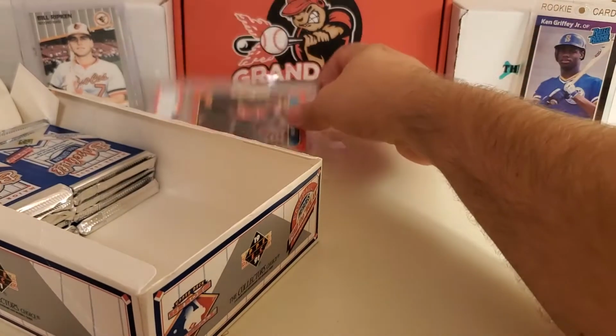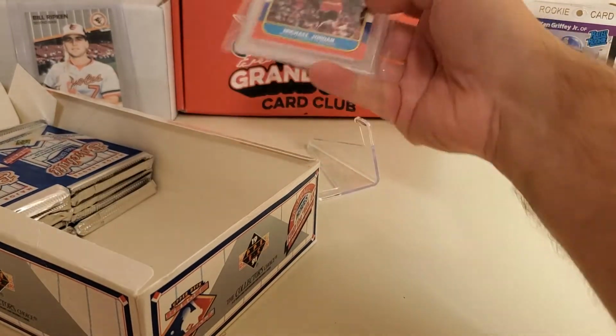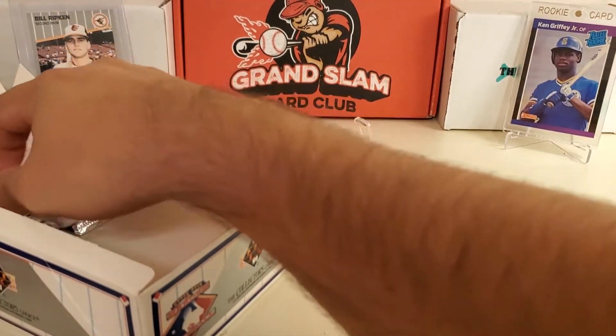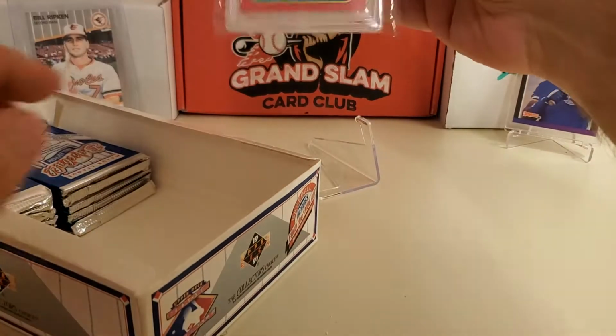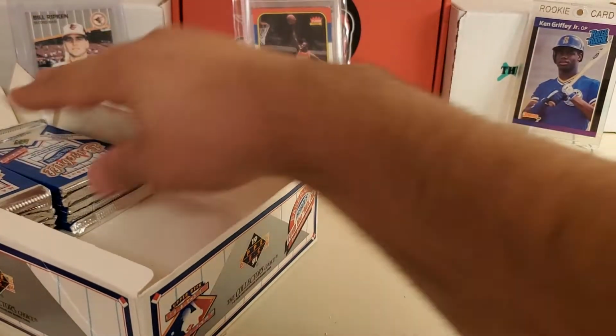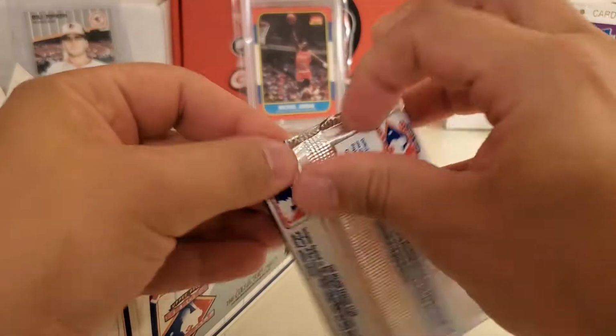All right. Here's what we're going to do. Let's take, as I drop it, of course. Luckily, it's encased. Let's take our Michael Jordan rookie. Let's get a little bit of the basketball slash baseball gods here. Come on. Rub off some of that luck into the remainder of this box. Need me a Jordan. Come on. Need me a Jordan. Let's go.